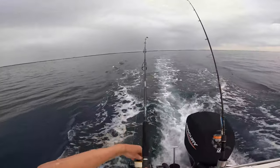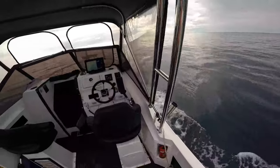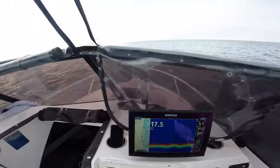Whoa, this one digs hard, eh? Stick that in there. Yeah, toss that one out. I might slow down a touch. Jellyfish got him. So we're just trolling the back edge of this reef. Just trolling along the back edge.